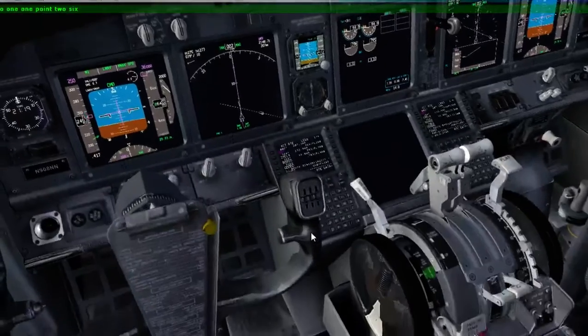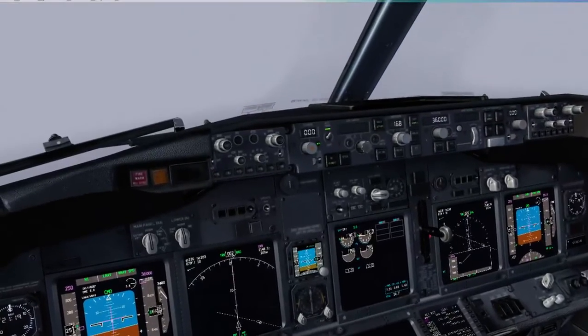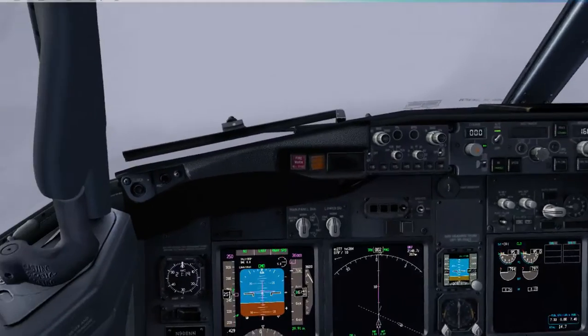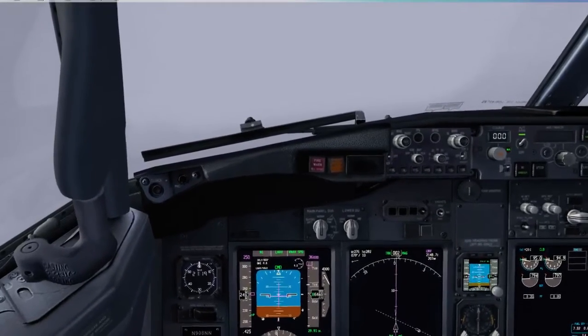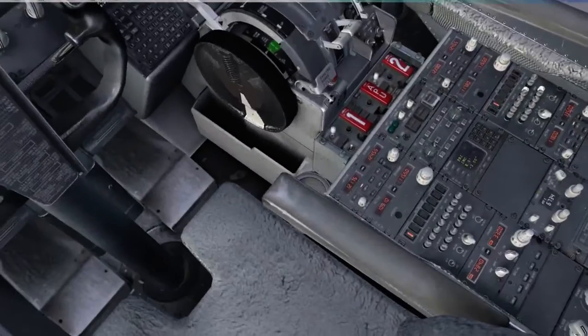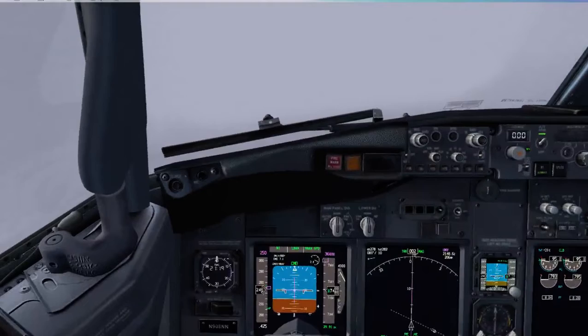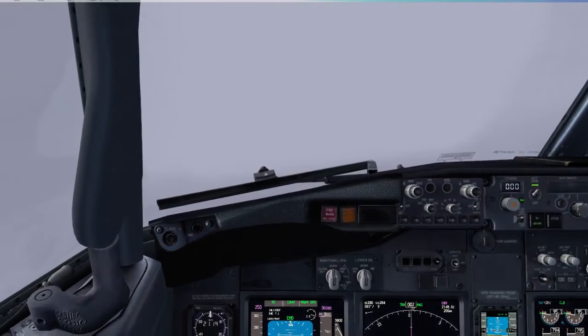Houston Ground, Speedbird 2260, good afternoon, just vacated on Delta. Speedbird 2262, Miami Ground, good evening. Taxi via Alpha. Alpha 7, Speedbird 2263.